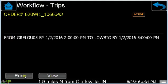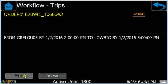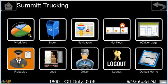It should be noted that this feature should only be used if you are not going to complete the trip. If dispatch is going to send an update to that same trip, do not end the trip. Whenever they send the update, it will update your workflow stops. When you end a workflow trip, the workflow icon will turn from colored to gray.